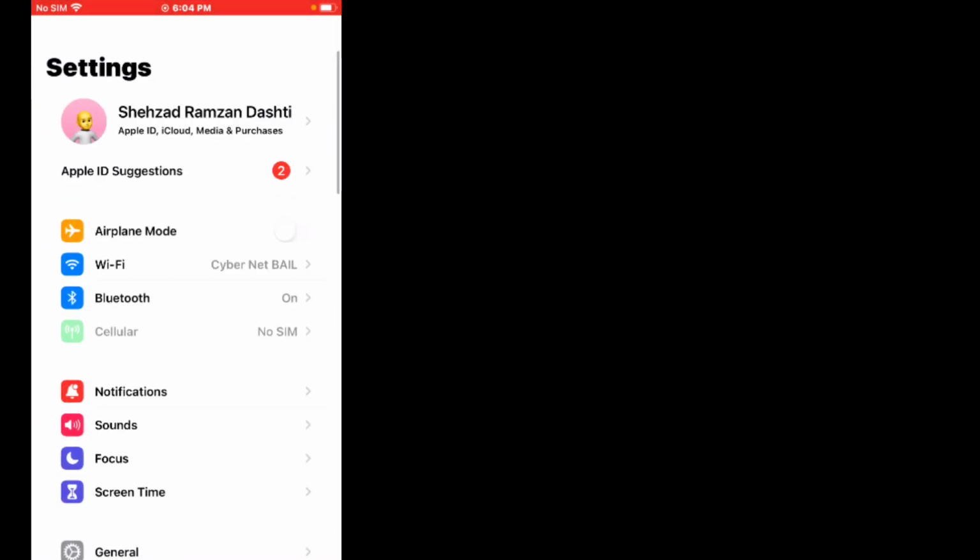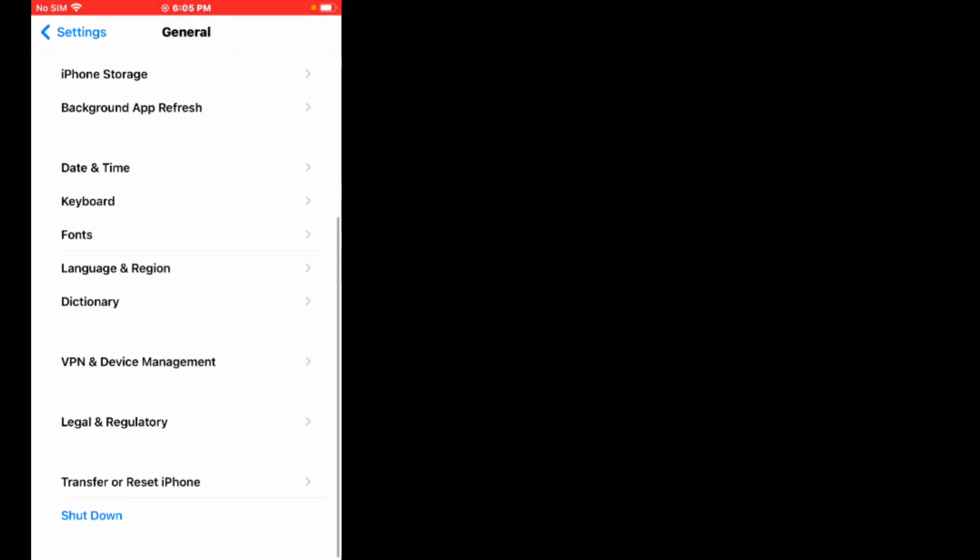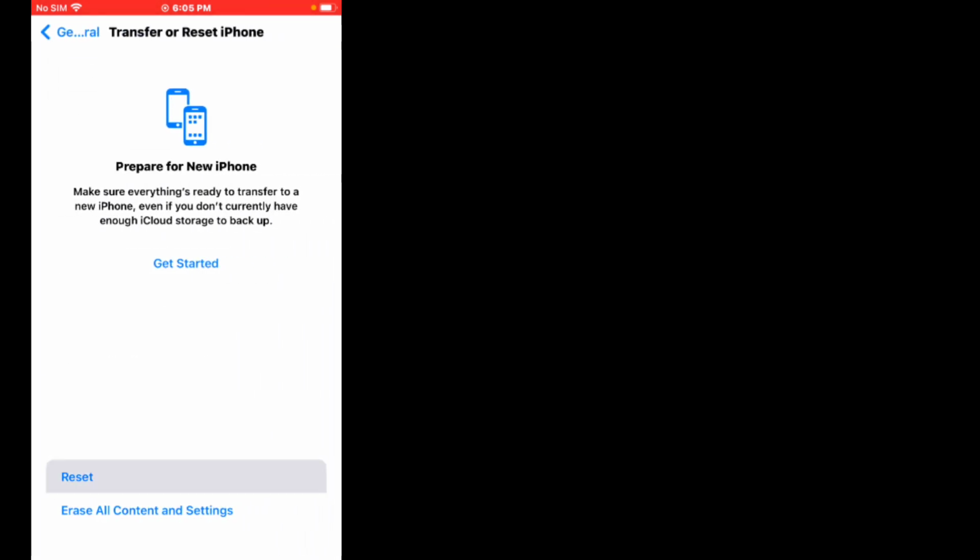If solution number 4 is not working, now applying solution number 5. Solution number 5 is reset network settings. Firstly, tap on the Settings app. You can see many features appear on screen. Scroll up. Tap on General. Scroll up. Tap on Transfer or Reset iPhone. Tap on Reset. Tap on Reset Network Settings.